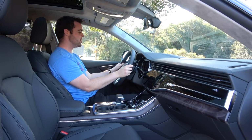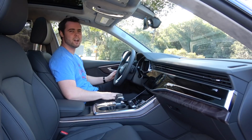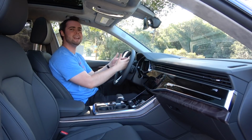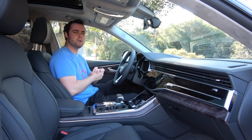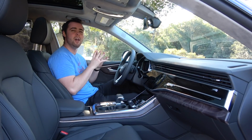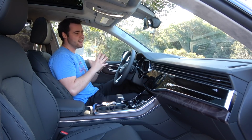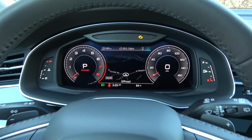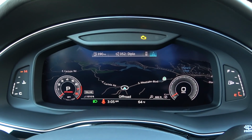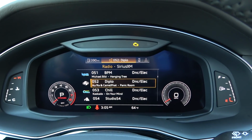The steering wheel feels great in your hands, has paddles mounted behind it in case you want to shift gears, although unlikely on an SUV of this stature. But behind it, we have a standard feature, Audi's 12.3-inch virtual cockpit. What's so cool about that? Well, the graphics are phenomenal and allow you to do some pretty cool things that I find to be really helpful while driving. With Audi's virtual cockpit, we now have all of the essential controls located right in the center screen, so you can still keep your eyes on the road.